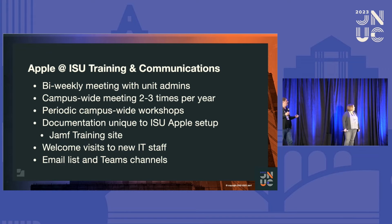Another part of our communication stuff, and we've gotten a lot of great feedback on this, is we have a Jamf training site. So I mentioned that we have our production server and we have a dev server, but on our production server, on all the sites, everybody has read access to a training site. It's the last one on the list. And as you can imagine, our site admins, our unit admins, have a wide range of experience.